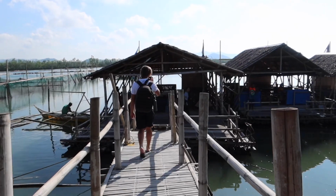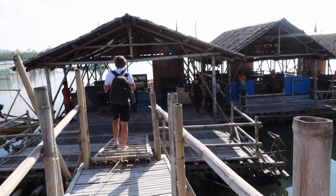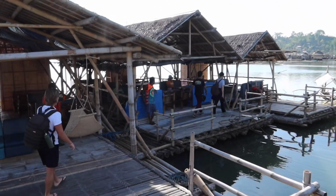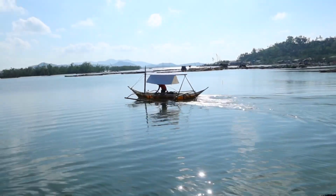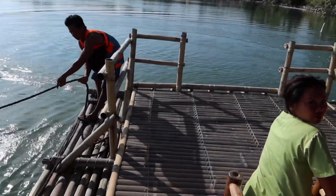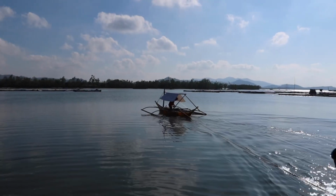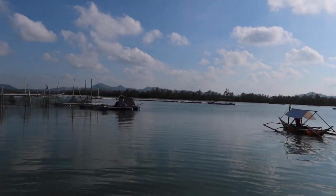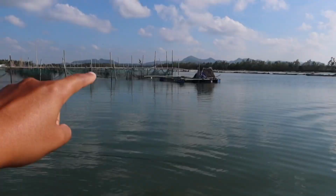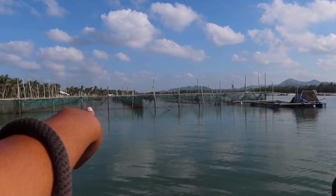All right, lunch time here at Panay River. We're gonna take this floating restaurant out on a cruise. That small boat is gonna pull us and cruise around Panay River. Those things that you can see are oyster farms and fishing pens.